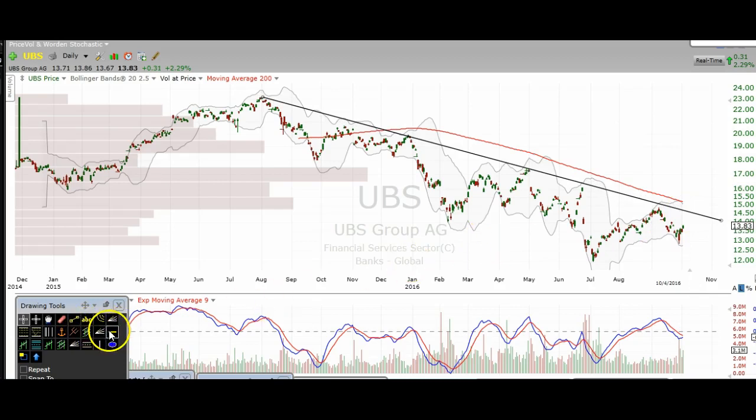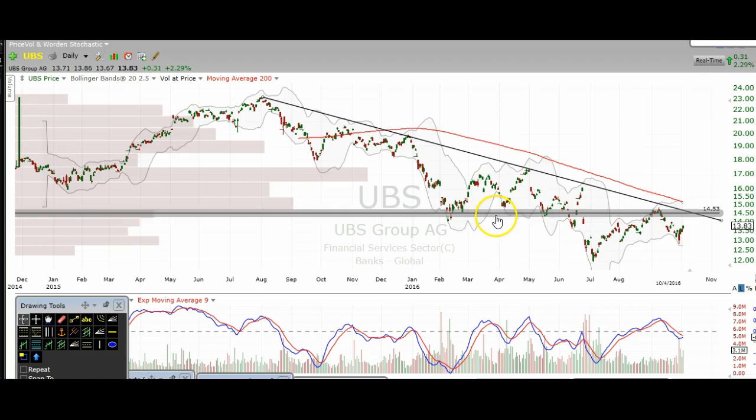And then we're seeing a pretty decent level here for resistance between $14.50 and $15. You can see that it was support right here, here, here, and then right there. So a break over this $14.50 as well as the downtrend line and the 200-day moving average would be the signal for me that UBS would be breaking to the upside.